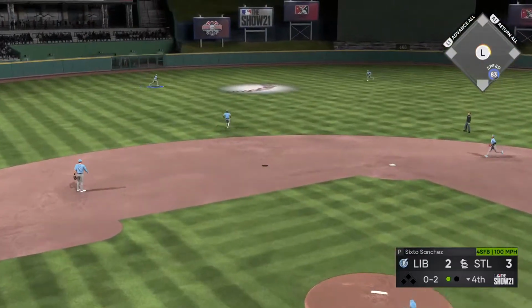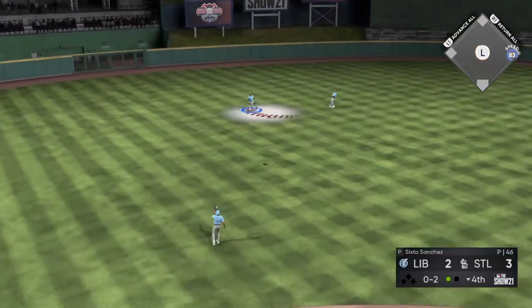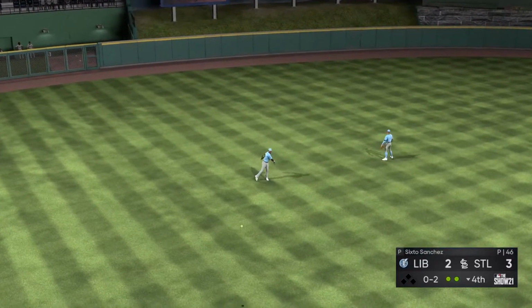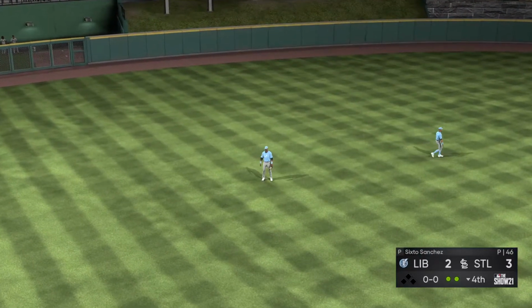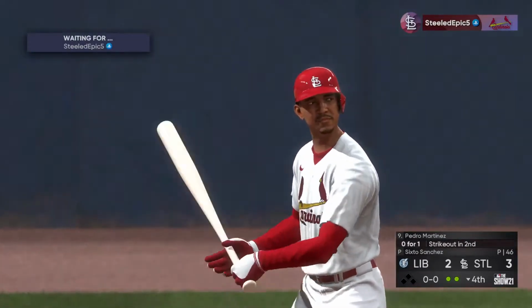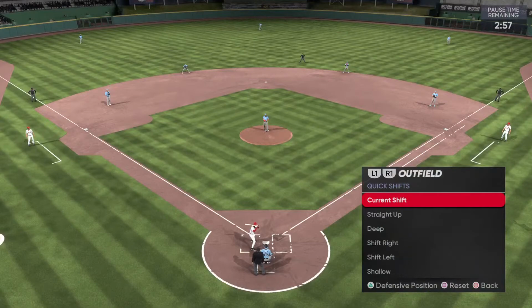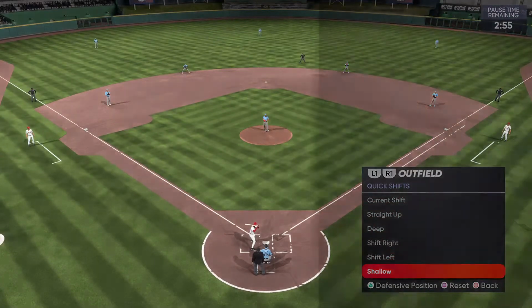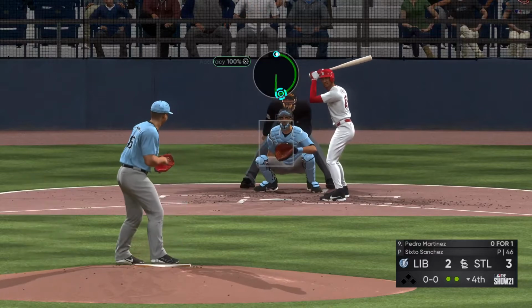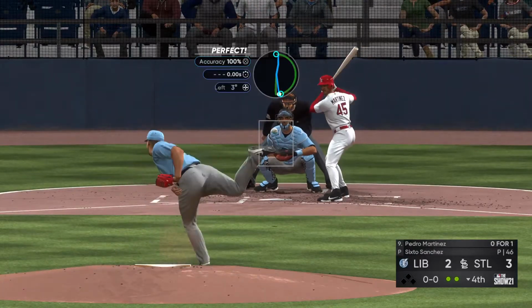Lifted the other way out to left center. On the run is Lewis, but the left fielder calls him off and makes the catch, and that's the second out of the inning. Stepping up is Pedro Martinez. Struck out in his last trip to the plate. Yeah, and kind of shocked he got blown away with a fastball. You could tell he was late on that one. And we'll see if he tries to cheat to something this AB.